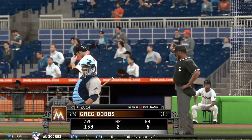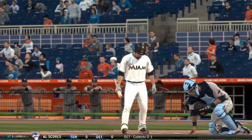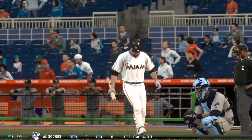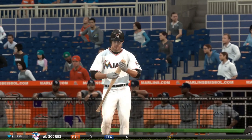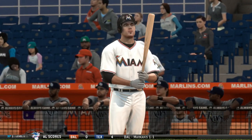Greg Dobbs will come on now, and no sooner did it look like they may have something started than the double play took it all away. And that's especially tough when you figure the part of the lineup they're in. These are the guys you want to have hitting with runners on base.